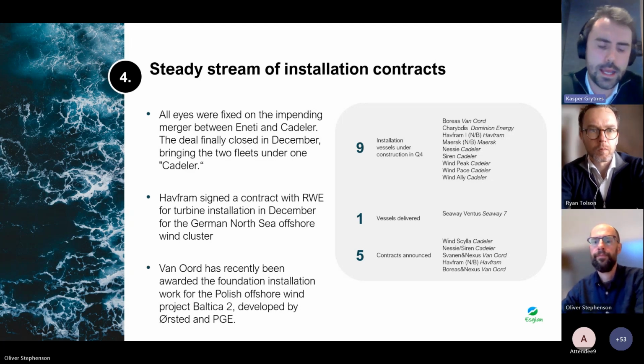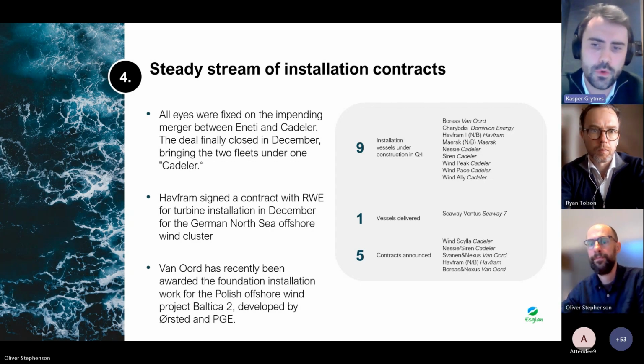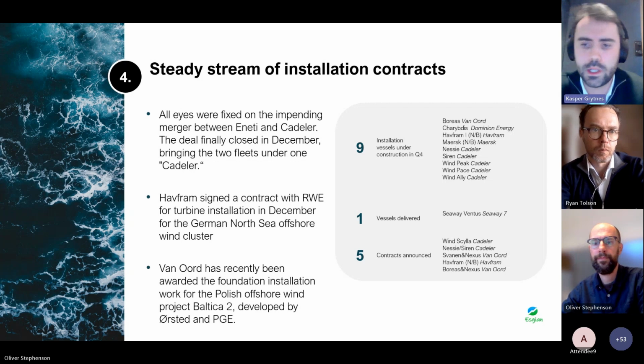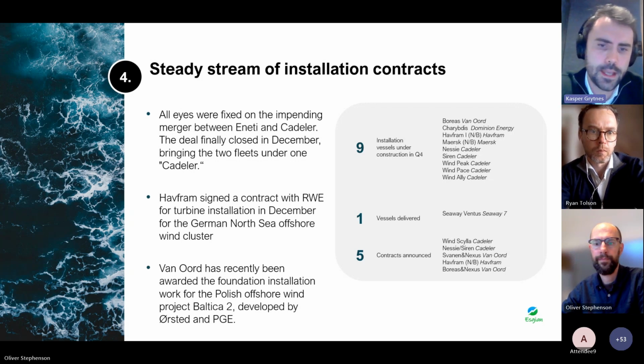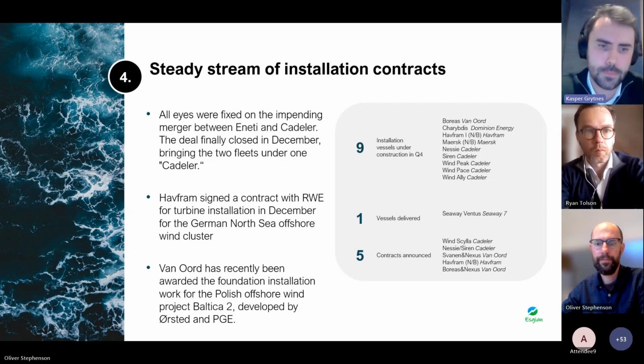Having already been selected as a preferred supplier, Havfram signed a contract with RWE for turbine installation in December for the German North Sea wind cluster, which consists of 4 projects. And it's expected that Havfram will use one of its newbuilds for these projects.